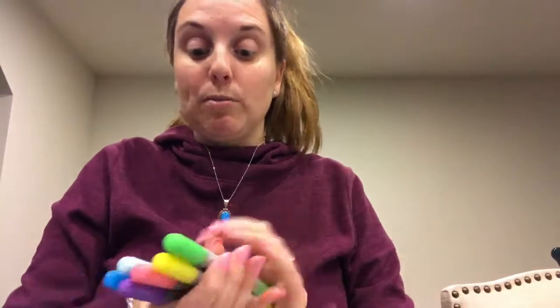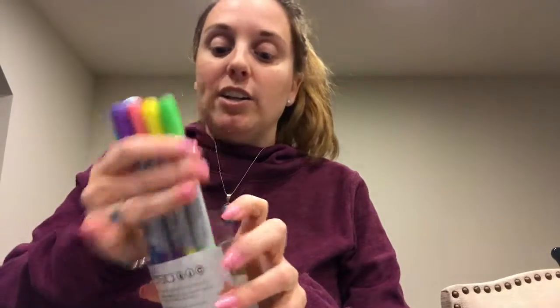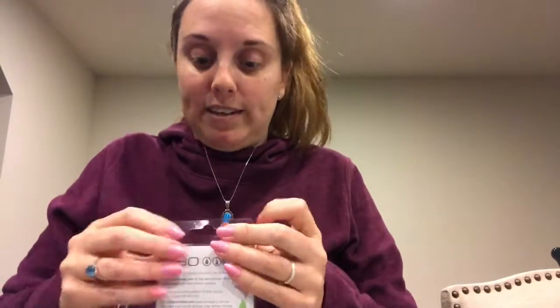So I don't have any of these ones. So these will be added to my collection. I do have other alcohol-based markers, so I will be able to blend them. So now I have bought 9 alcohol markers, Copic markers tonight, so I'm pretty happy.